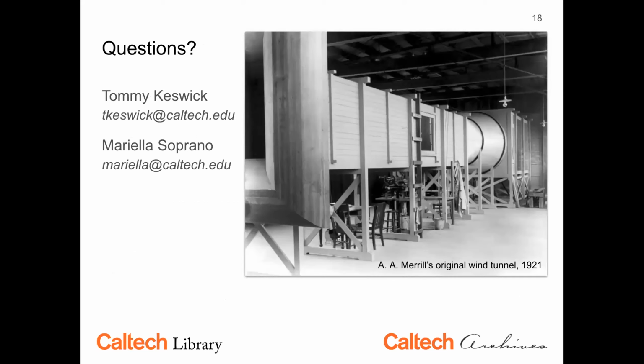Here's a picture of a 100-year-old photo of a wind tunnel. And so I don't want to feel like a windbag here.